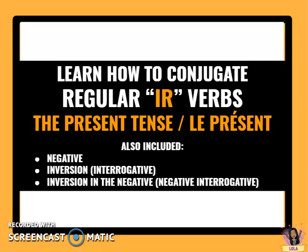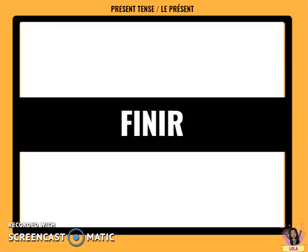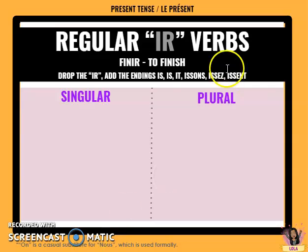In this video, you are going to learn how to conjugate regular IR verbs in the present tense. We're also going to look at the negative, the inversion or interrogative, and inversion in the negative or negative interrogative. The regular IR verb that we are going to use for our purposes is the verb finir. So finir means to finish. And it is an IR verb, as we had discussed.